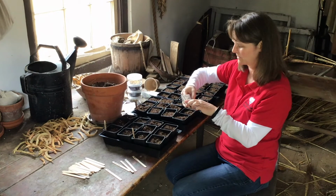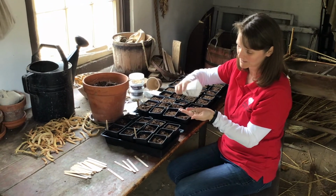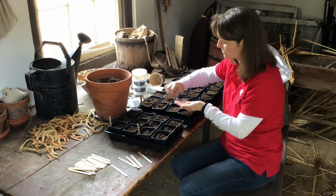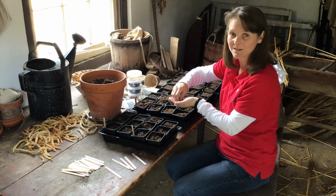So the kind that I'm using here is called a Canada Crookneck, and it is one of the older varieties of seed that I can get today. So we'll start these in here, 3 to a pot, get them just under the soil, and hope that these turn out. And that's it. That's me in the garden shed.